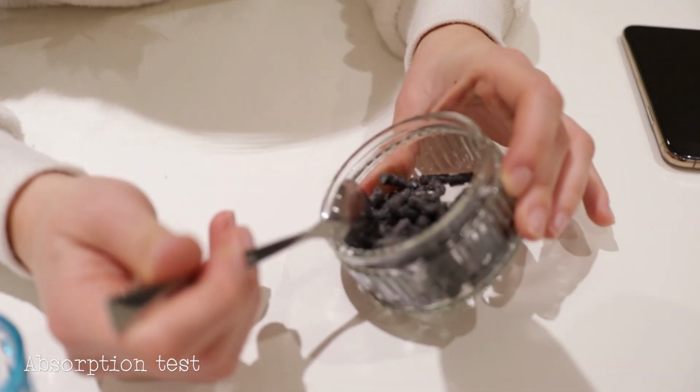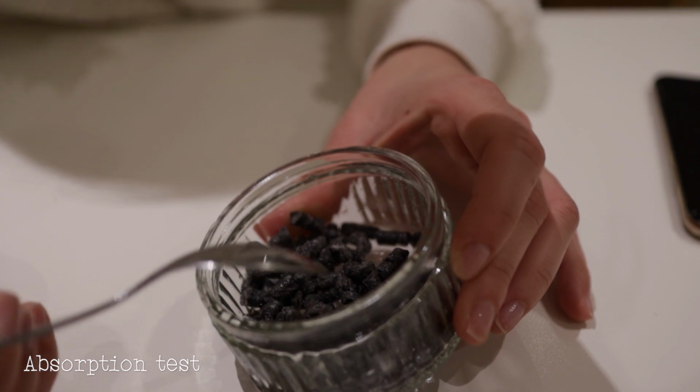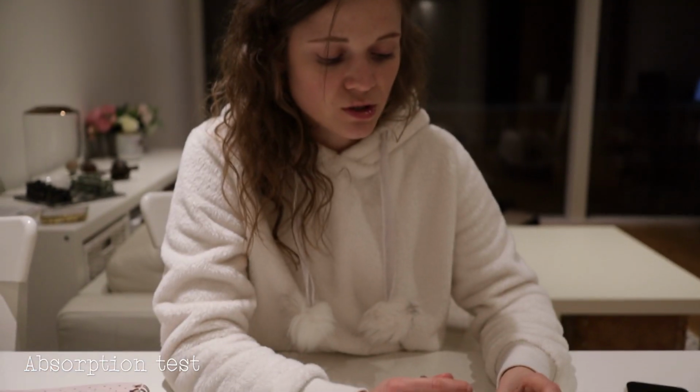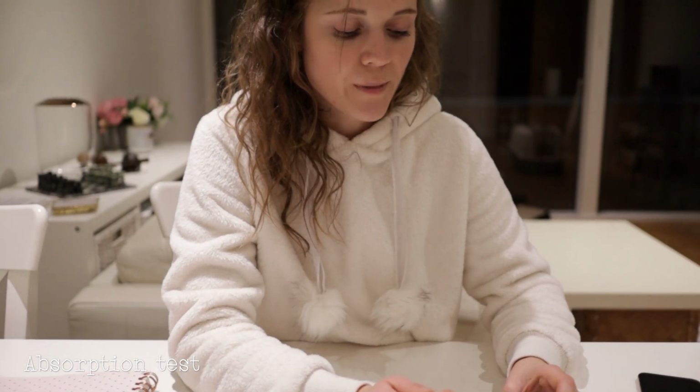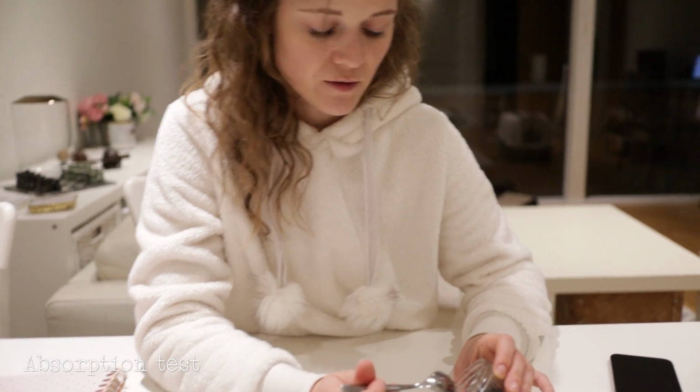We have mixed it together a little bit. I think it's because it's packed really tightly and it's made of newspapers. So the absorption is good, but over time, so it's not instant. There is still a little bit of water left. It looks like it does soak up everything really well, but it does take a long time to do so.